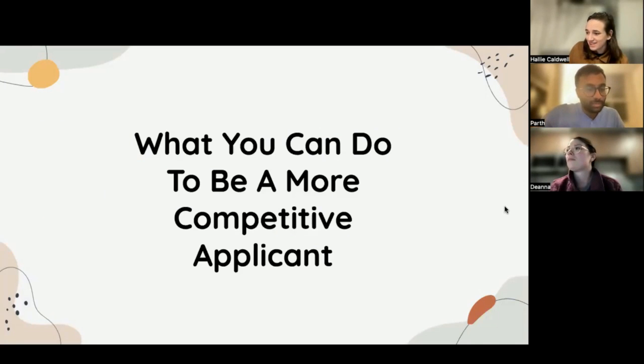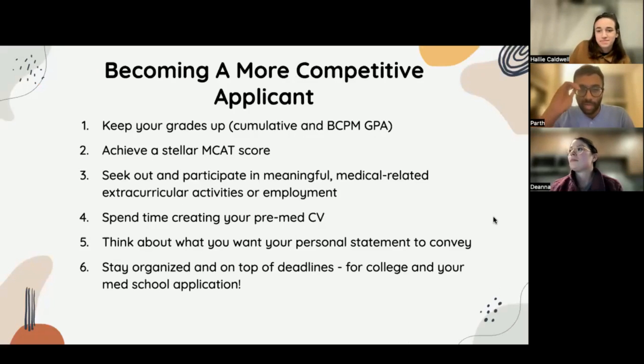Okay, so just a couple of quick things about what you can do to become a little bit more competitive. So there's no secret to this. The biggest and most important thing about being a competitive applicant is keeping your grades up. You want to get as great of a GPA as you can, really focusing on that science GPA, but also keep in line with your other coursework as well. Don't only focus on your science GPA. You want to get the best GPA as you possibly can. And do as much as you can to really focus on that, whether it's extra tutoring, reaching out to your professors, etc.